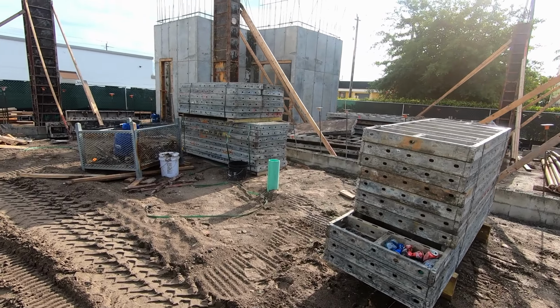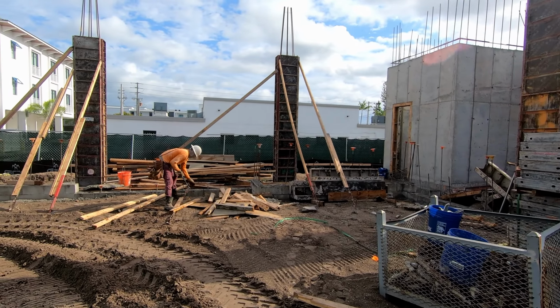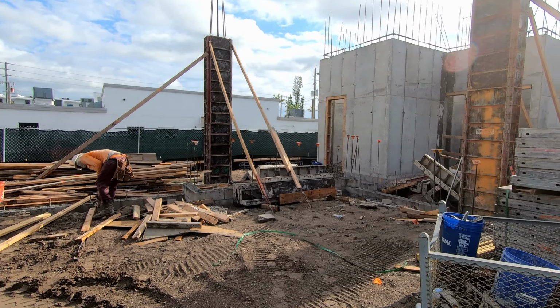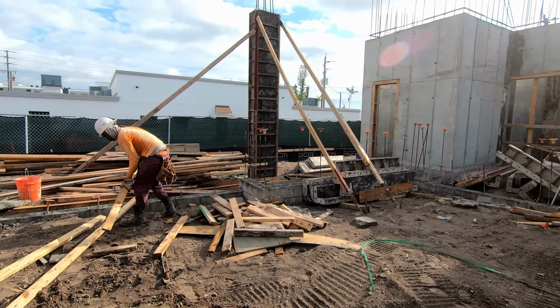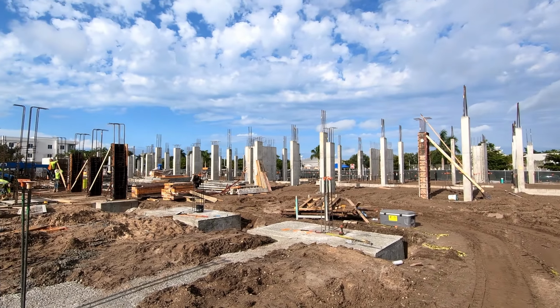Stair tower number two and elevator two, stair tower number three and elevator number three are poured. Still got a little stripping to do, but this is the end of it. So literally today we are digging the last of the foundations.